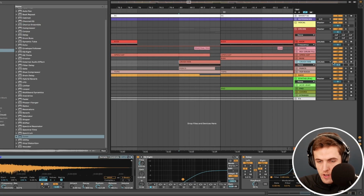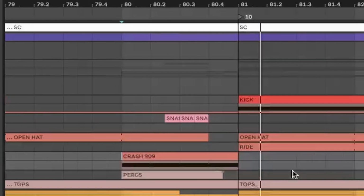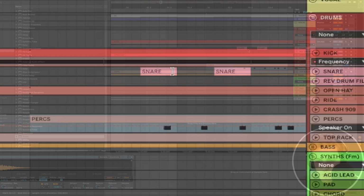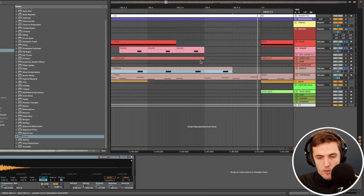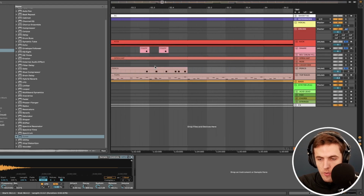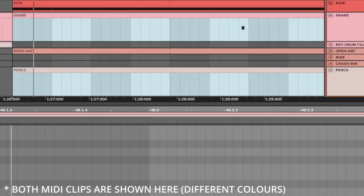We've got this crash, nothing overly complicated here, a 909 with a bit of delay on it. Got this perk. This basically just sounds like a rim shot, which is playing off that other snare. It sounds like a very erratic rhythm, but it's almost playing this accompanying role with the snare. As you'll see, they're very closely aligned together, but slightly off grid, which creates this really groovy rhythm.